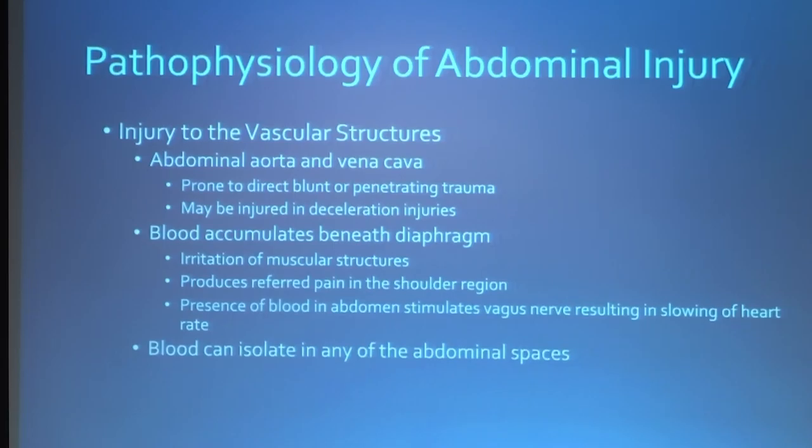Blood can isolate in any of the abdominal spaces. The basic rule is, when the patient is in an upright position in a car and they're bleeding, that blood flows downhill simply by gravity. When you lay them on their back, it again layers out by gravity and goes into what are called the gutter spaces of the abdomen. That's when it'll get under your diaphragm. You won't have any diaphragmatic pain if they're sitting up and the blood is pooled down low.